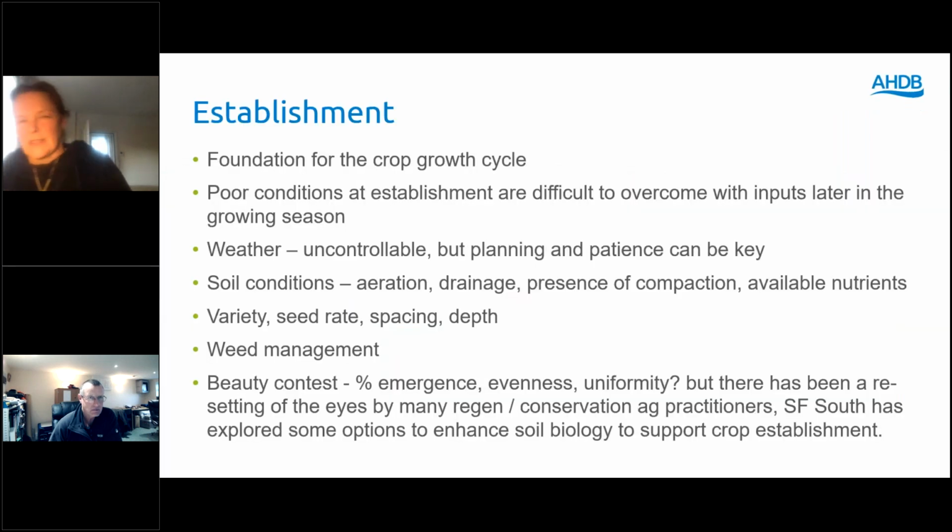So David's been doing this for a long time and thinking about establishment. I think establishment is one of those steps in crop production that's probably received less attention in terms of its management. It's just about getting seed in the ground. And it's actually the focus of regen farmers that has taken us back to really looking very carefully at establishment, not just in terms of machinery, but in terms of having the ground in that real fit state, whether that's using inputs alongside seeds such as DAP or biologicals. And this matters because that's really the foundation for the establishment cycle and for the whole crop growth cycle.